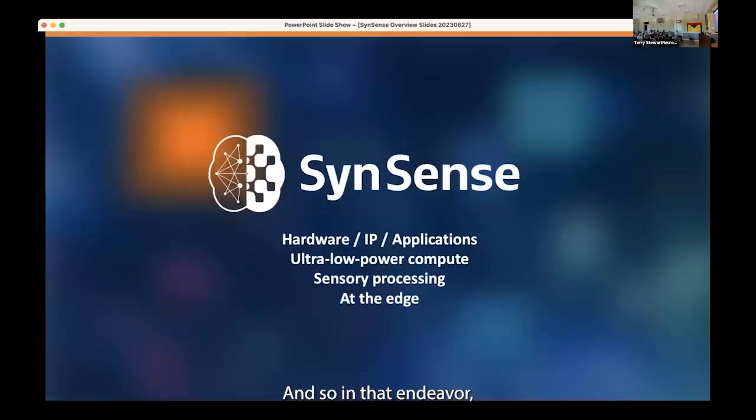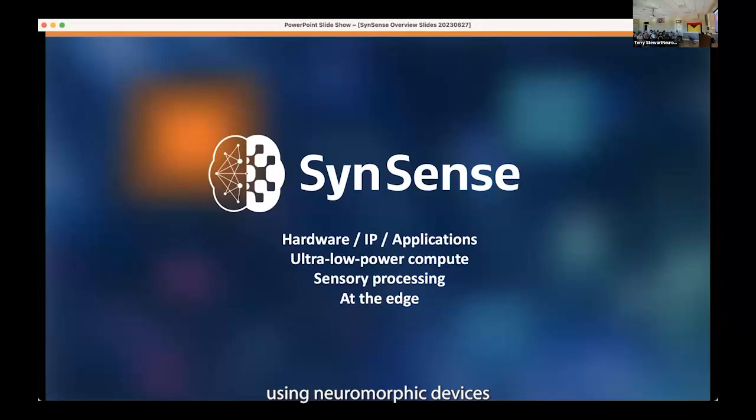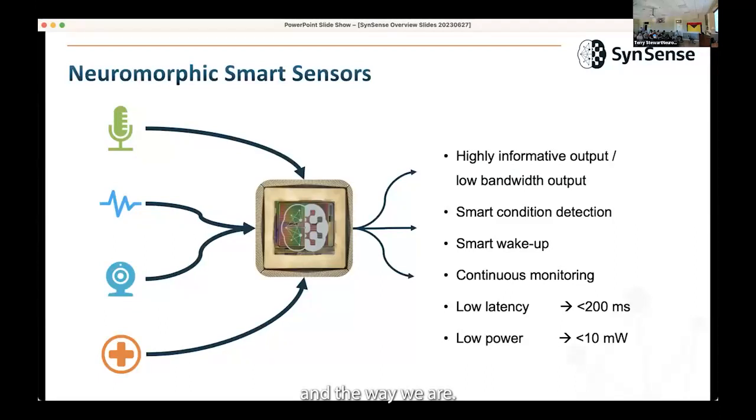And so in that endeavor, we're trying to build hardware, IP, and applications using neuromorphic devices to be able to do ultra-low power computation. And the focus for us is ultra-low power and on the edge. The way we see this going is by having smart sensors, meaning a fusion of sensors plus processors at the edge, and not distribution of them across the cloud.